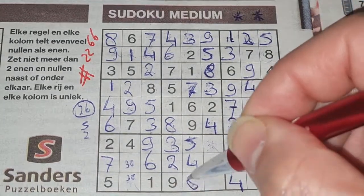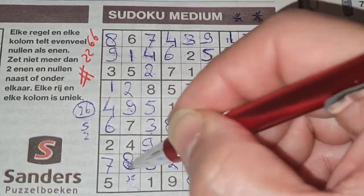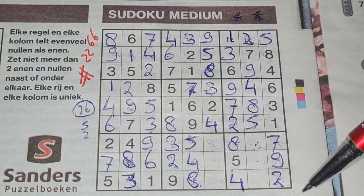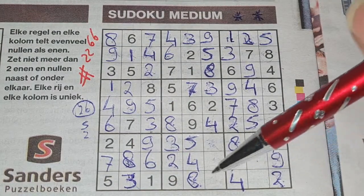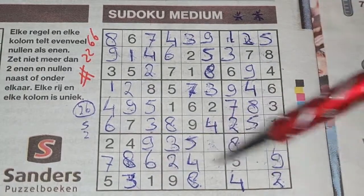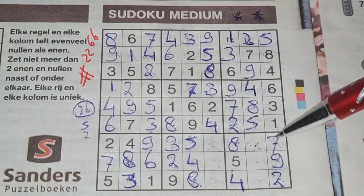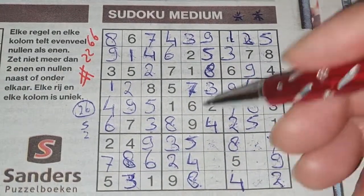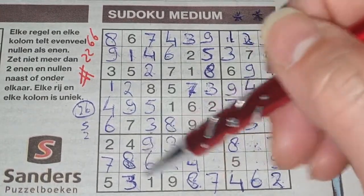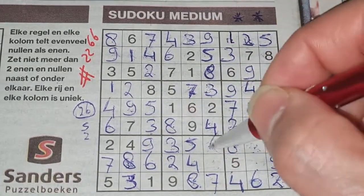8. 8 is missing. Yes, now we have an 8 there, so this cannot be 8 anymore. This should be an 8. And this should be a 3. 2 numbers left in the last row for the numbers 6 and a 7. We see here 7, no 7 there. 7 should be here, and the 6 goes there. 6 in this row, 6 in the row above. So in that row, the only place for the 6 should be here.